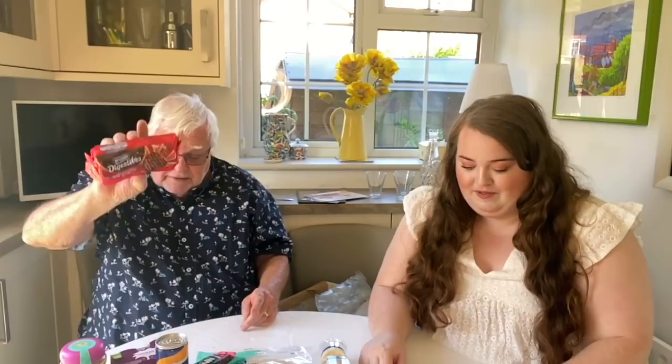Next one. You want me to pick the next one? Yeah. Well, there's an old favourite. McVitie's Digestive Chocolate Biscuit. But here it is, the punchline. Strawberry and cheesecake.